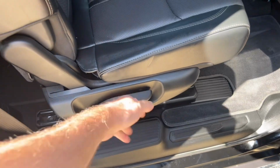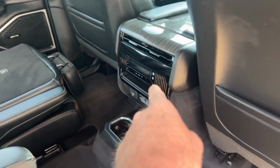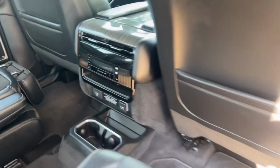You can also pull the lever up and this will recline so it gets a lot more comfortable. It's got the rear heater controls as well, so they can set their rear zones. They got their USB ports and stuff so the kids can charge their cell phones. Lots of storage and everything on the back.